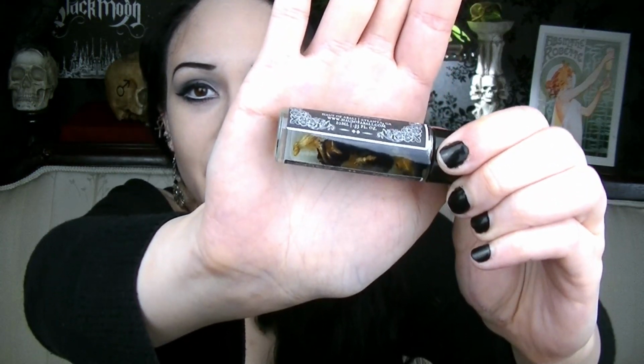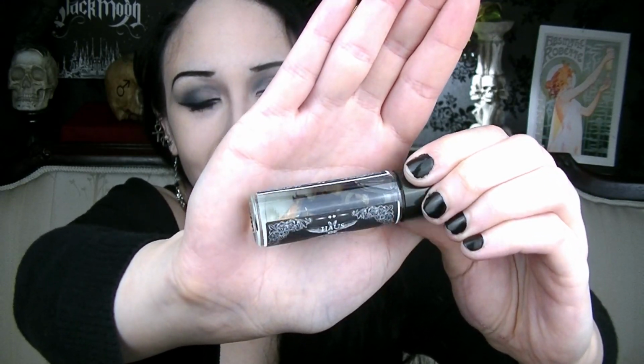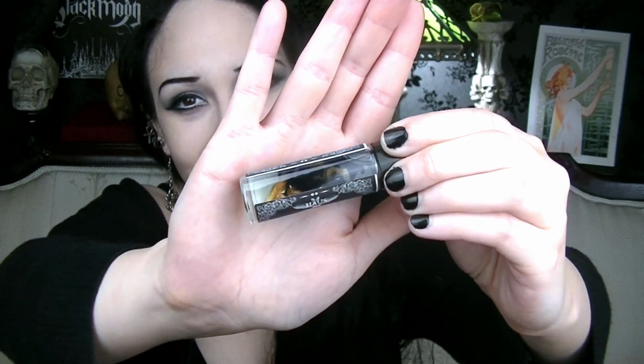So once again, as you can see, this has some flowers in there, and instead of being a little more on the pink side like the Amia was, this is a little more like a dark purple, and I think that suits this aesthetic just perfectly. I have no idea what kind of flower that is, but I'm sure I'm going to find out.